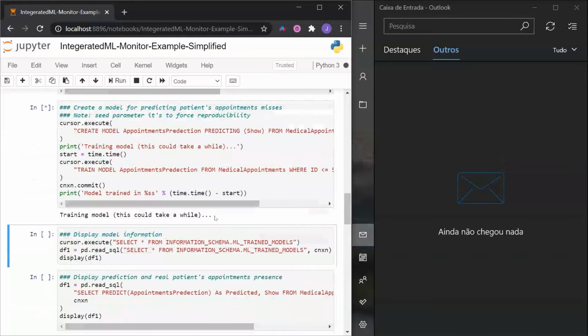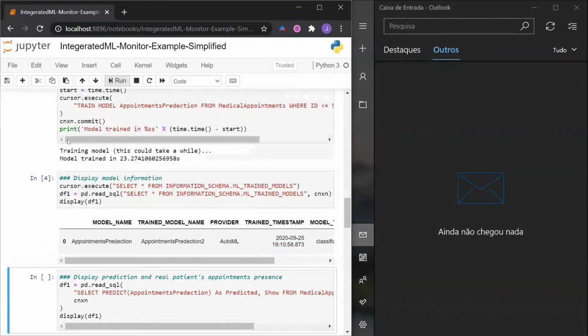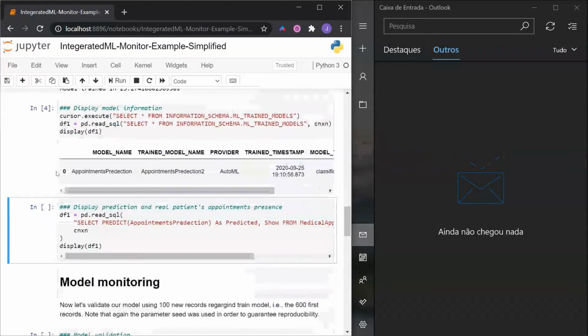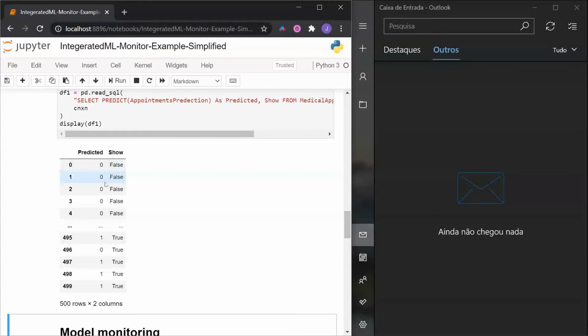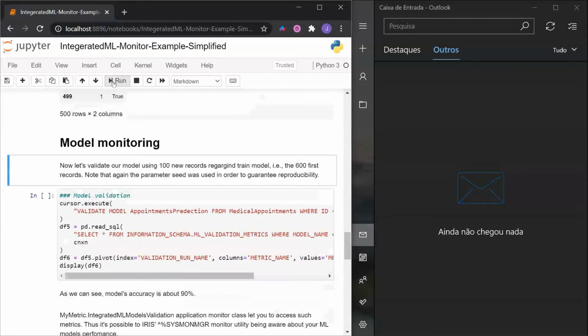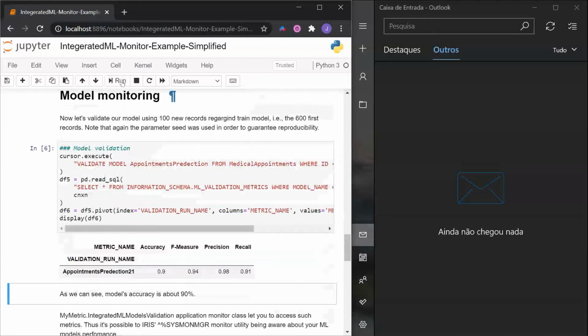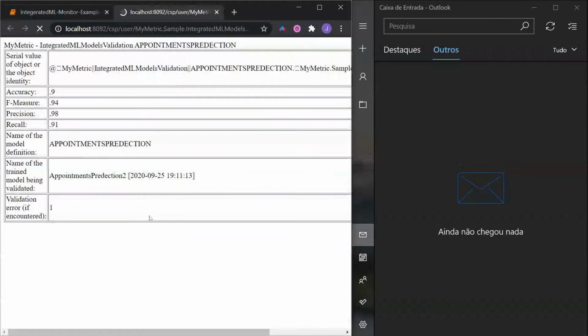In this simple example, I've simulated a model performance degradation. Initially, I used 500 records to let Integrated ML train the model, reaching about 90% accuracy, and this was considered the minimum performance. In order to be alerted when such a threshold is reached, I've created an Iris System Monitor extension which keeps monitoring model performance metrics provided by Integrated ML.